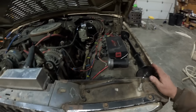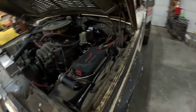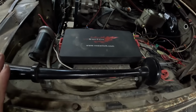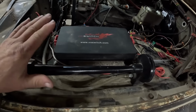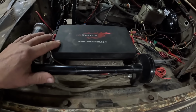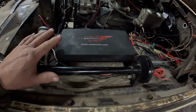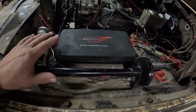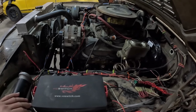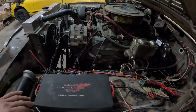And then I was watching YouTube one day and I noticed that Bleepin' Jeep told me about a VO switch. And I really liked what he said about it, so I bought a VO switch. And here's the brain box for the VO switch. The control panel is inside the cab. I'll show that to you here in a little bit. But yeah, this is my 454 Chevrolet 1995 engine that I put in here.